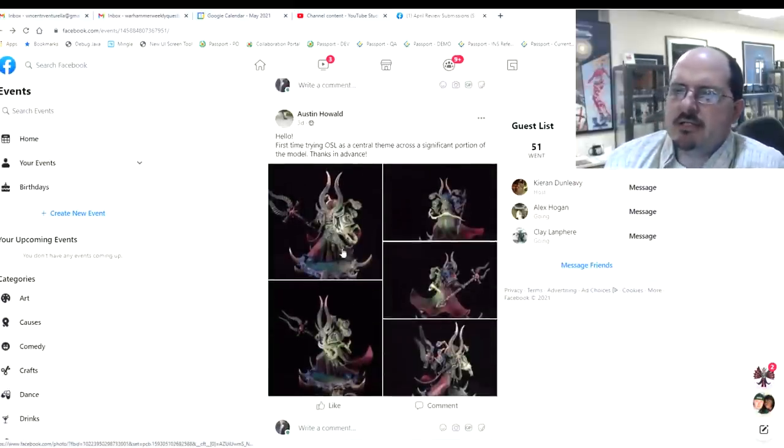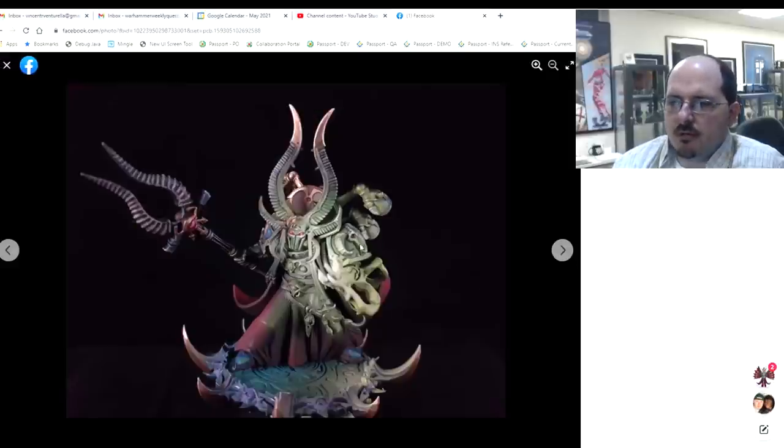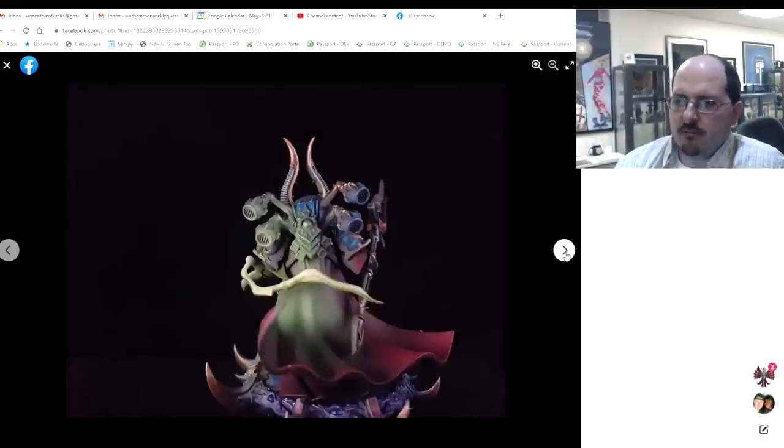Okay, next up, Austin. First time trying OSL as a central theme across a significant portion of the model. So we do have the brightest spot bright here. I just don't know what we're doing. The problem is that it doesn't look like OSL. I assume what you mean is it's a green glow, like I assume that's what you're going for. But this does not look like a green glow. It looks like a green miniature.